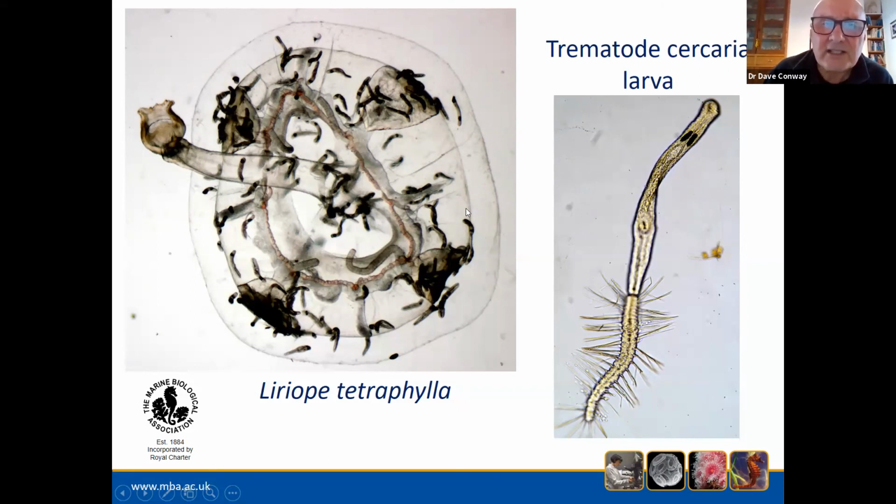It attaches to gelatinous plankton, usually, like this jellyfish. Sometimes it attaches to ctenophores, comb jellies, but I also see it on chaetognaths. This one has got over 100 on it. Now, this is going to be fed upon by fish, and it's going to be a big wham of infestation of parasites in one go.